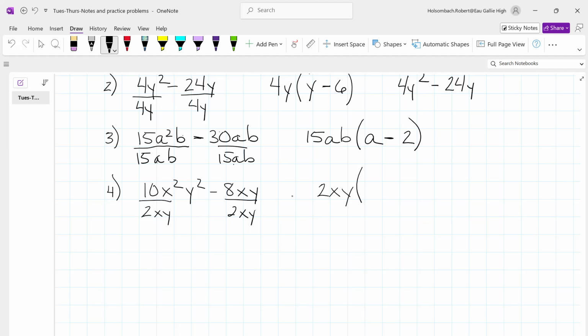So 10 divided by 2 is 5. X squared divided by x is x. Y squared divided by y is just y. We've got a minus sign here, so we go with a minus sign here. 8 divided by 2 is 4. Xy divided by xy is just 1, and we don't write the 1. So those are our factors. 2xy times 5xy minus 4.